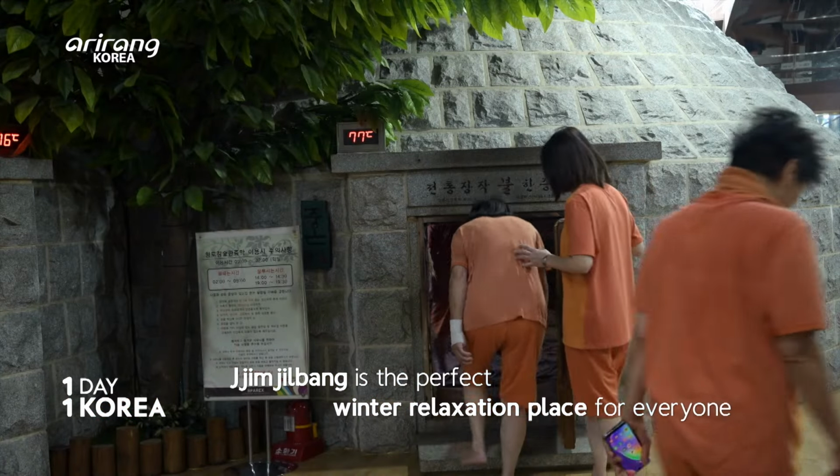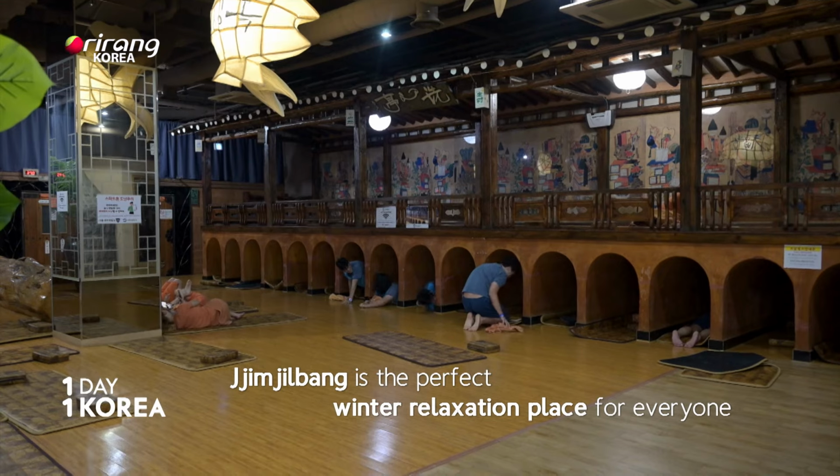Isn't it the perfect winter relaxation place for people of all ages?